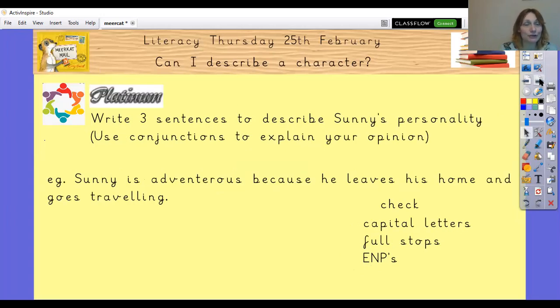And then moving on to your platinum challenge is to write 3 sentences to describe Sunny's personality. Use the conjunction so that you can explain your opinion. So for example, Sunny is adventurous because he leaves his home and goes travelling. And I'll get my highlighter again. And there is my conjunction for you. Oops, my highlighting's a bit wobbly, I am sorry. And again, would you please be so kind as to check that you've got capital letters, full stops, and expanded noun phrases.